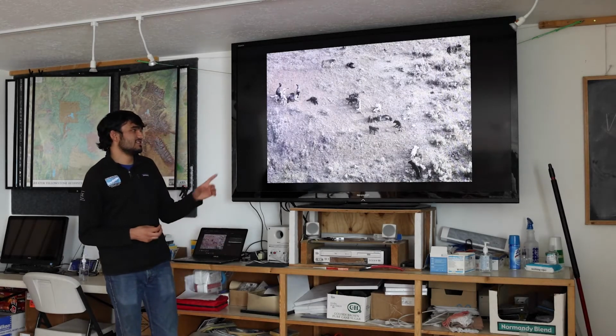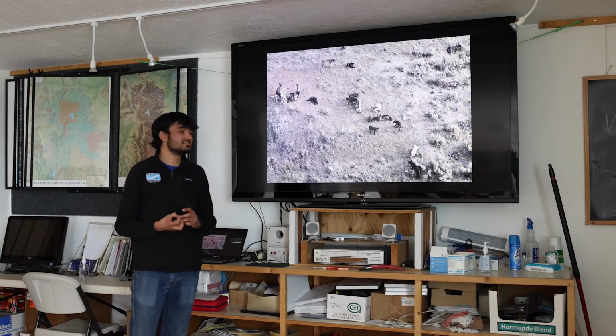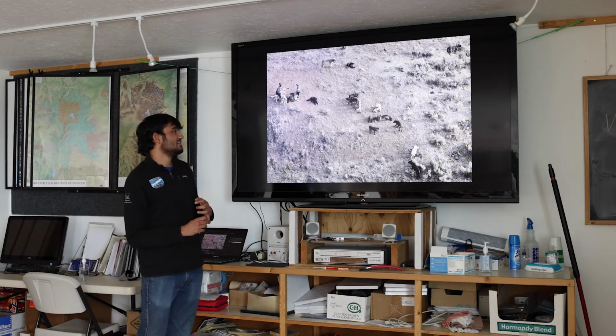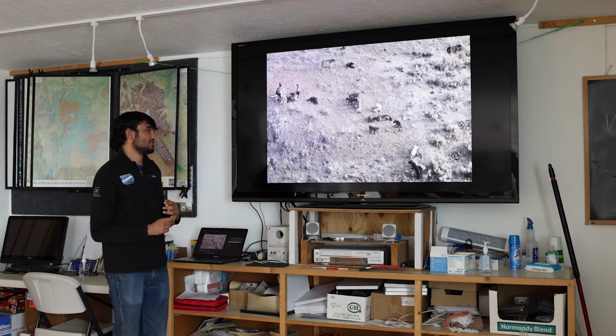Now this is a picture of at least 17 of the 18 pups and some of the adults frolicking in their rendezvous site. So Junction actually became the third biggest wolf pack in the history of the planet this year, with 35 individuals.